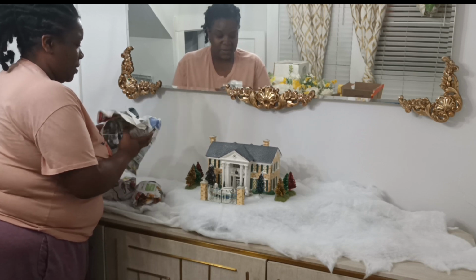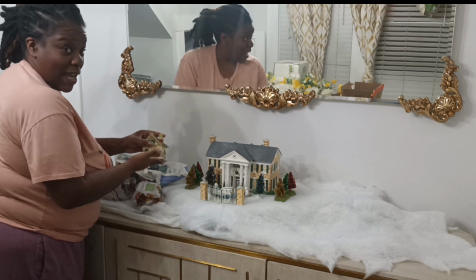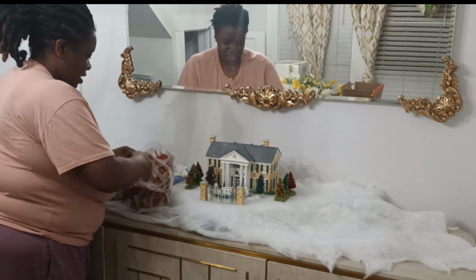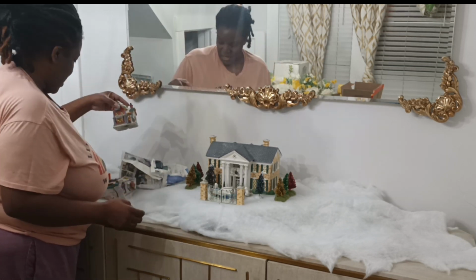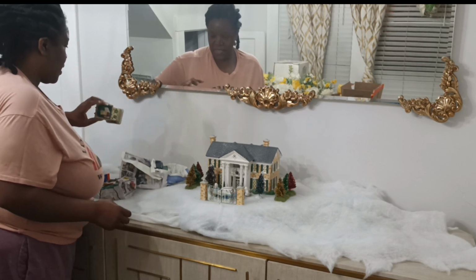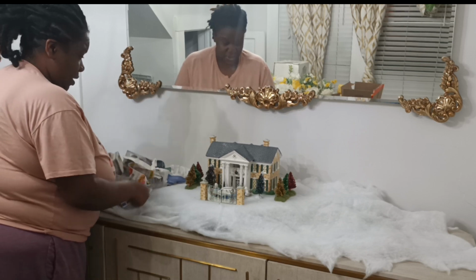Speaking of free decor, I got all of these little small village houses for free as well. A guy just gave me a whole Tupperware full of them and all the little accessories that come with them. So I took it. Even though I prefer the larger houses, these small ones are cute to fill in extra areas, especially now while I don't have a ton of large houses. So hey, it's free, it's cute, I'll take it.